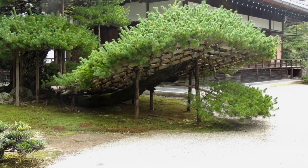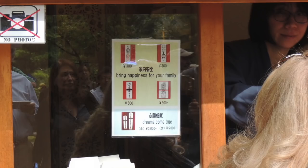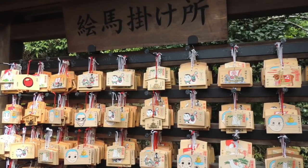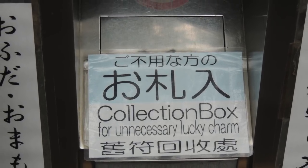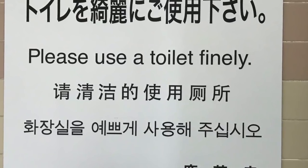And that is one tree. Another thing you find at all these Buddhist sites are lucky charms that you can buy, and you can pay as much as you want depending on the size of the lucky charm or candle, whatever. And if you don't need them anymore, you can put them in a collection box. And you should use the toilet finally also.